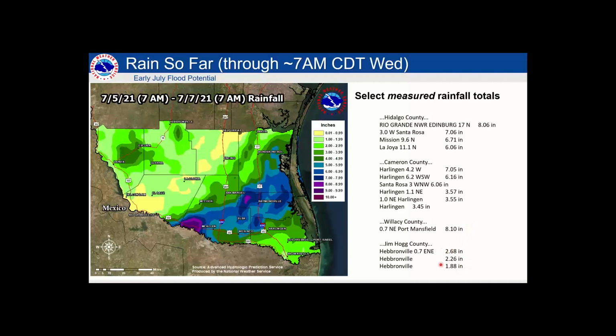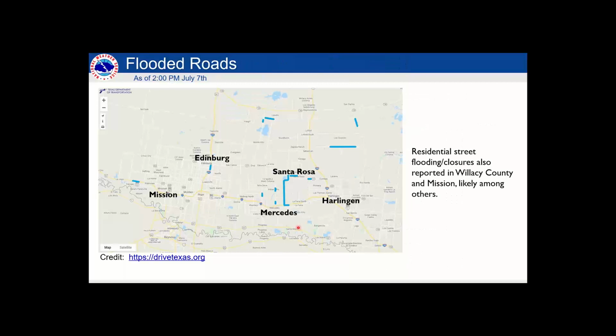1 to 3 inch totals across the ranch lands of Jim Hogg County around Hebronville as well as of early this morning. So what's all that done? It's primed the soils for additional flooding.